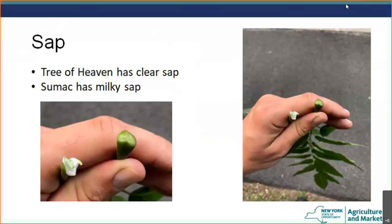Here's another easy way to tell the difference between tree of heaven and sumac this time of year: when you break a leaf off, tree of heaven will have a clear sap that isn't really visible in these photos, and then sumac has a milky white sap when you break off a leaf, and that's a good way to tell the difference when you're trying to identify tree of heaven. Next slide.